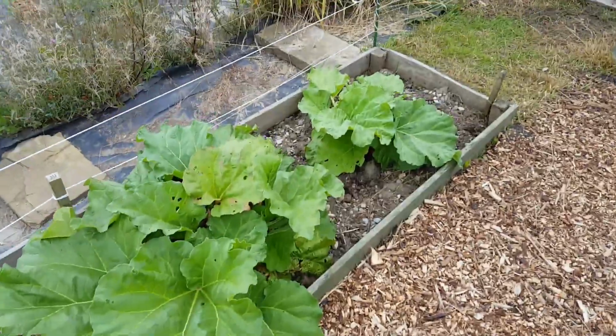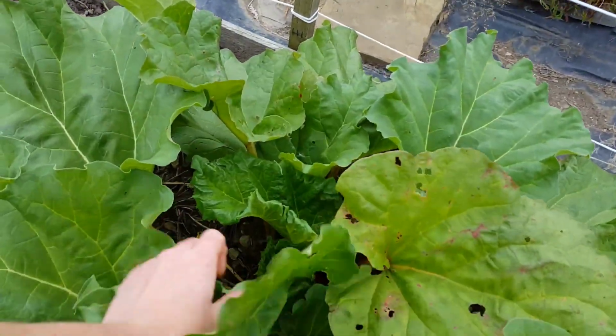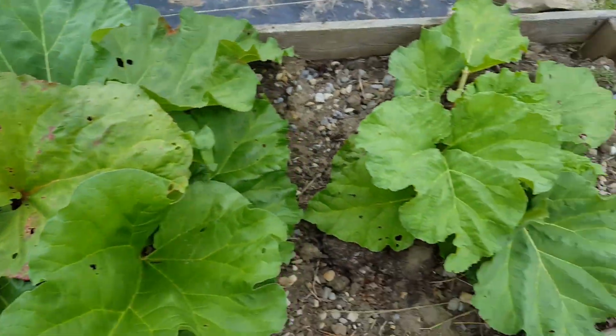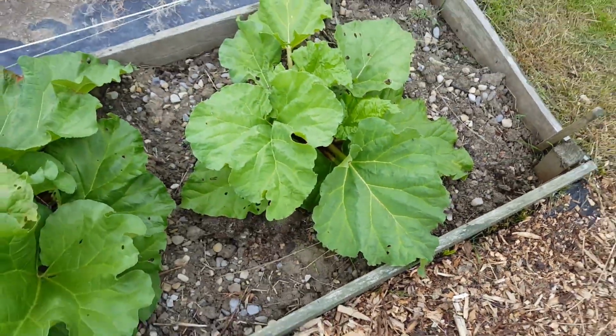Rhubarb, I'm pondering on whether to pick some of this today because it seems to have bushed out quite well, and some nice thick stalks. So I might take some of that home as well, see if I can make a pie or a crumble out of it. I know Phil will be very happy about that.